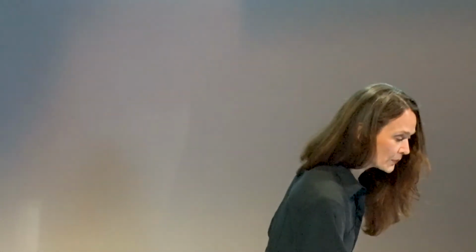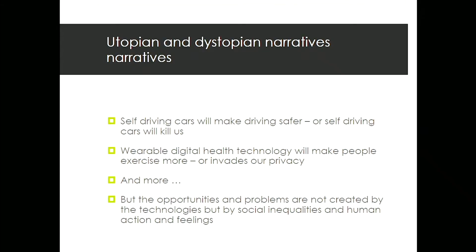The question is much more, actually, that those opportunities and problems are not created by the technologies or by the engineers who design them. They're actually created by the social inequalities, the power structures, the forms of human action, the human feelings that are associated with those technologies and their use and the way that they're rolled out in society. If we want to fix any of those problems and stop the dystopian futures from emerging, we need to fix society. If we want to make sure that the good that we hope for from these technologies emerges, then also, we need to fix society. And the technologies will not fix society. That's the question that we need to keep in mind.